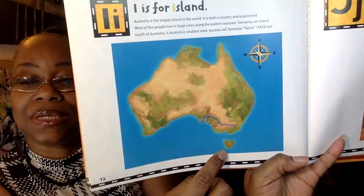Most of the people live in large cities along the eastern seacoast. Tasmania, and islands south of Australia, might be this little island right here, is Australia's smallest state. Aussies call Tasmania Tassie.